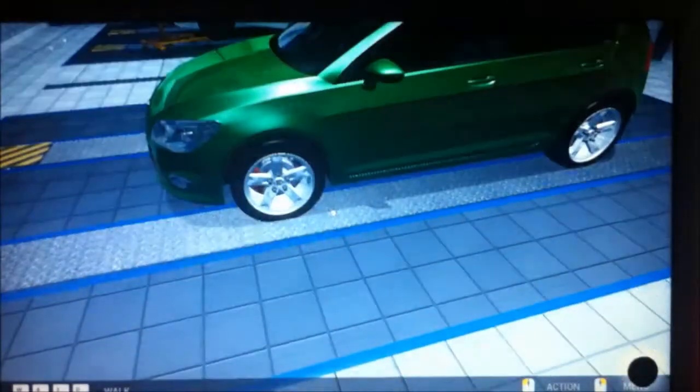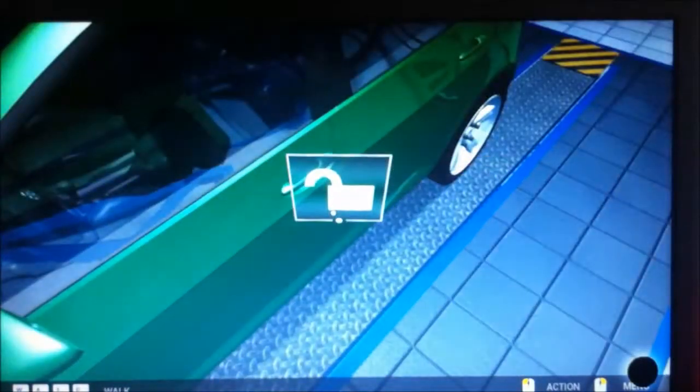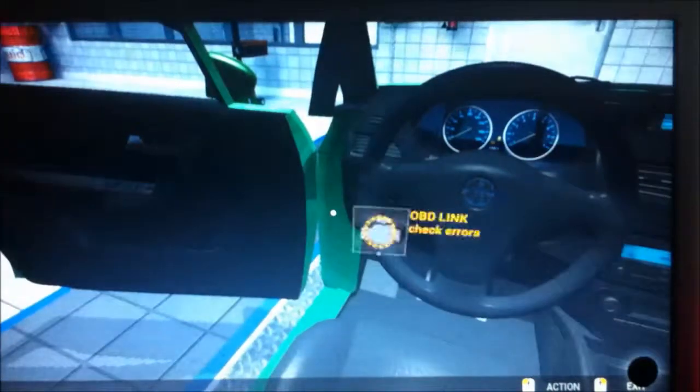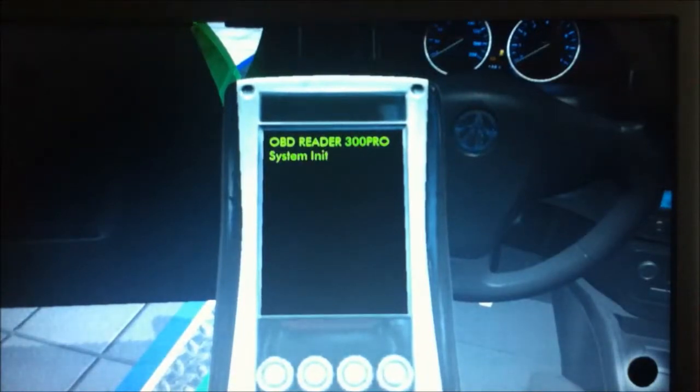I'm going to start with an OBD test. Let's park ourselves in there. That's OBD, not ODB, OBD.